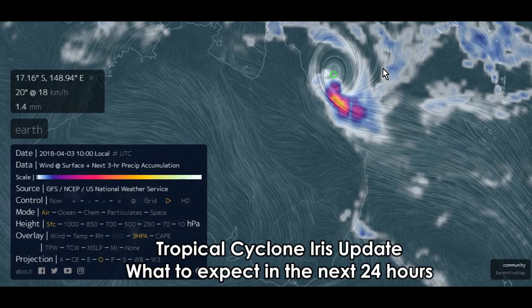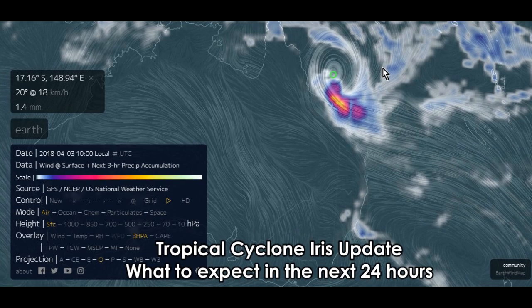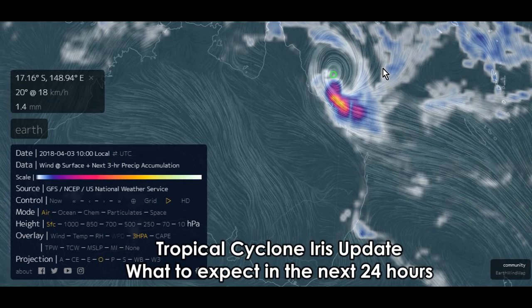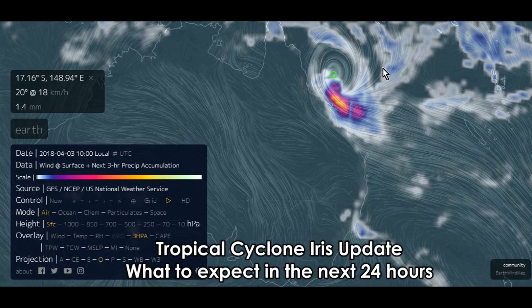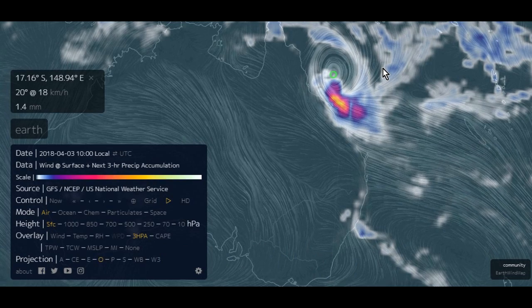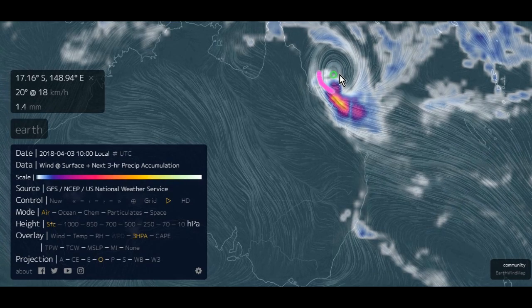So good morning everyone. I'm going to do another video and just kind of explain what sort of happened last night with Tropical Cyclone Iris and try to figure out what's going to happen today. So what we're looking at here is the Earth Null School site, and we can see Tropical Cyclone Iris over here. We've got some nice circulation.